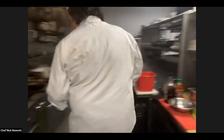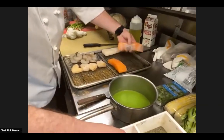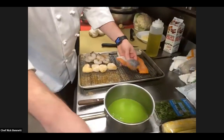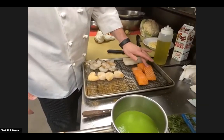So while I have a hot pan still going, we're going to get our salmon working. So now we have skin on salmon, skin off salmon. And it doesn't make a ton of sense, but for skin on salmon, you're going to want to start on the skin side. Whereas for skin off salmon, you're going to want to sear on the flesh side.